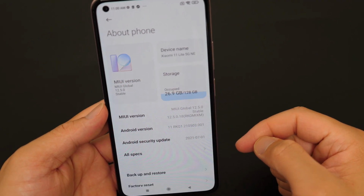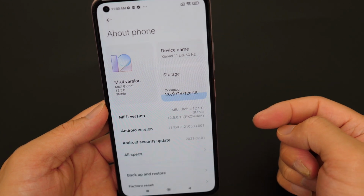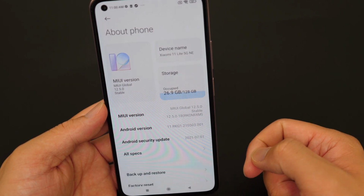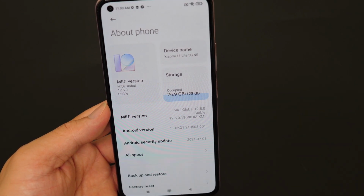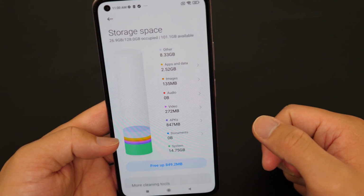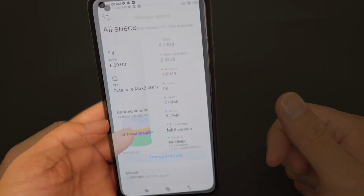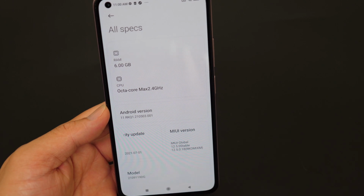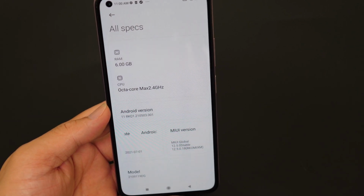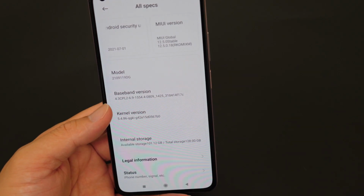The MIUI version, MIUI Global 12.5.0 stable, and storage is 128 gigs. And when you click in, you can see this cool animation to see what's what. The RAM is 6 gigs, octa-core max 2.4 gigahertz. Basically doesn't say anything, right? The specs don't say any specs.